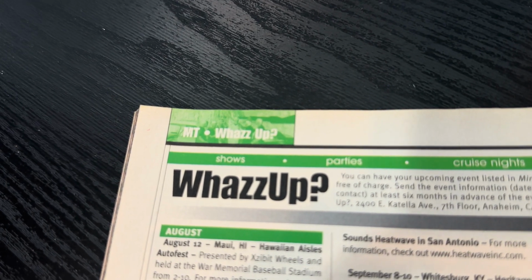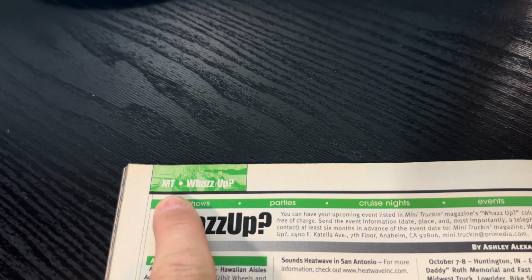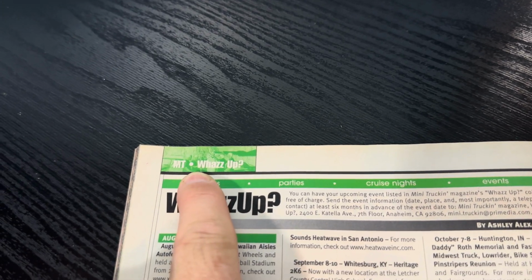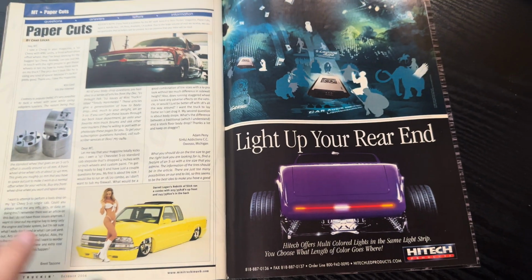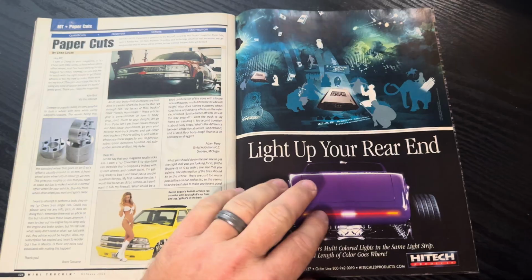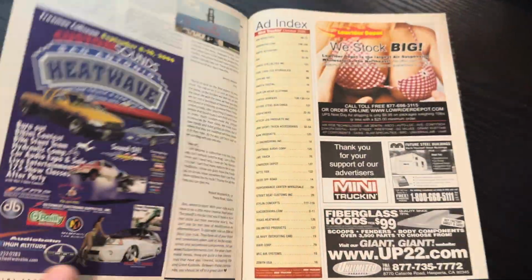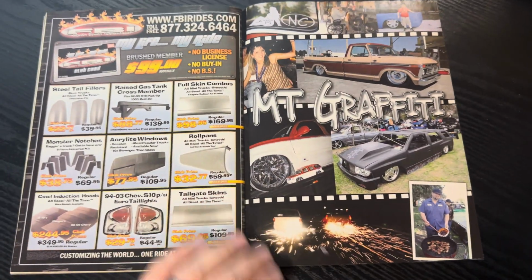It's just my opinion. Okay, there's that photo that I told you that probably appeared in more mini trucking magazines than any other photo. It's still going. It's still hidden there. Here is that awesome cover, Darrell Logan's truck. Again, more pages equal more time to talk about this issue.